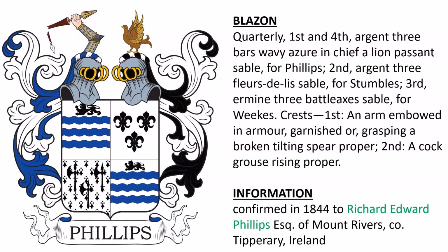Next is quarterly, first and fourth, argent three bars wavy azure and chief a lion passant sable for Phillips, and in the second, argent three fleur-de-lis sable for Stumbles, and in the third, ermine three battle axes sable for Weeks. Crest, an arm embowed in armour, garnished or, grasping a broken tilting spear proper. Second, a cock rising proper. This was confirmed in the year 1848 to Richard Edward Phillips, Esquire of Mount Rivers, County Tipperary, Ireland.